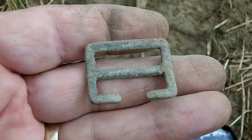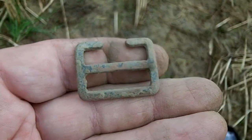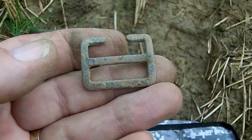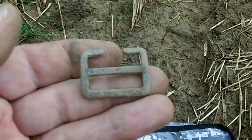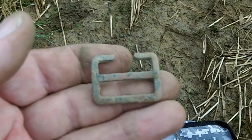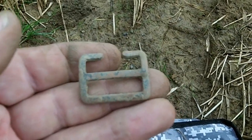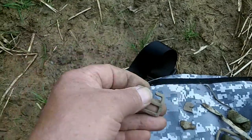Webbing buckle. Military. Probably World War II. Possibly World War One. Who knows? There's a lot of World War One stuff here in these fields. So yeah, possibly that.